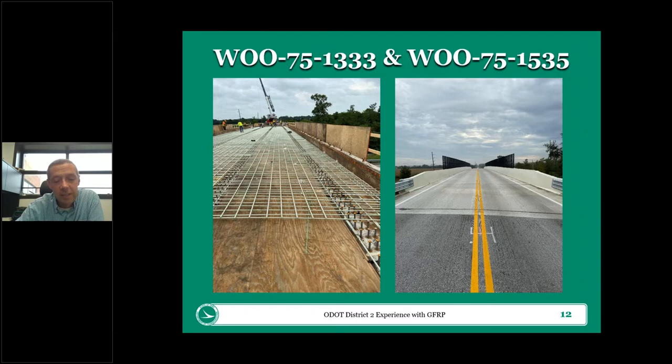I should go back and say that on the mainline 475 structures that we did, those bridges were also phase construction. And at the time when we bid the projects, we were anticipating a mechanical splice that would be able to splice the bars together between the phase joints, because there was not enough room on that one to be able to lap the bars. We did not end up having an approved mechanical splice by the time we needed it for construction. So what we ended up doing is splicing a stainless steel bar into the GFRP to get across the phase joint since we didn't have a mechanical splice.